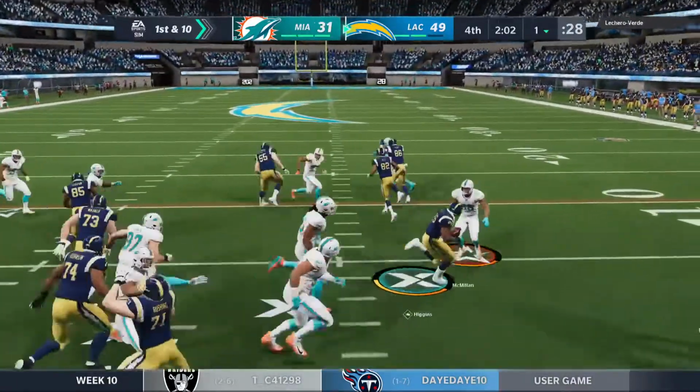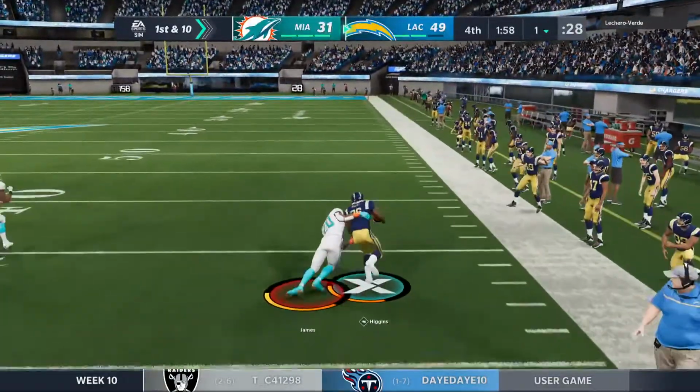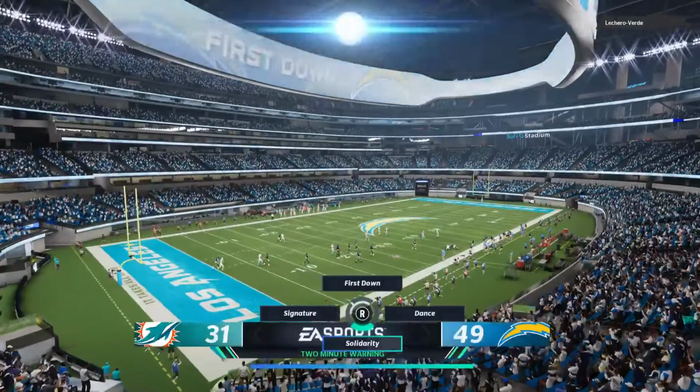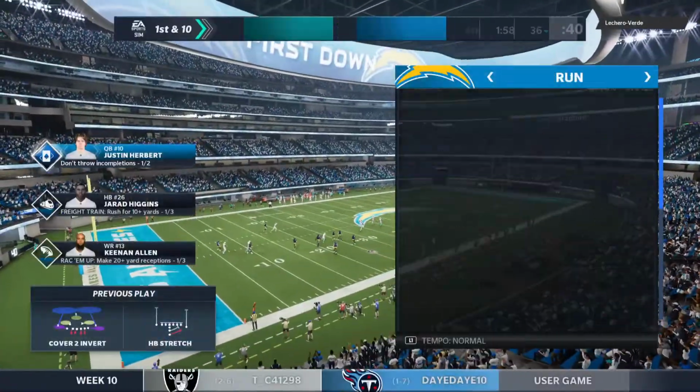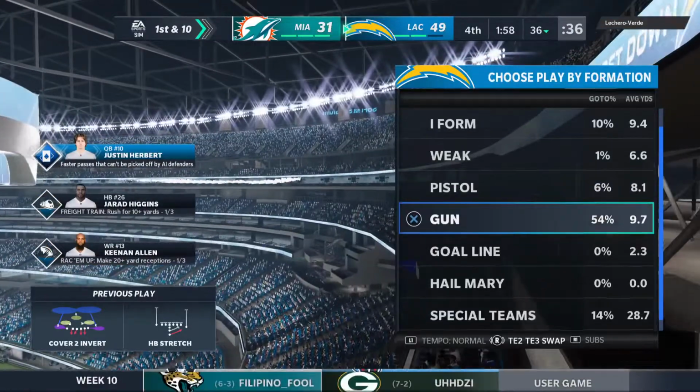They'll try and run some clock here as they keep it on the ground. And way up past the 35 before he's taken down. Down under 2 minutes to go in this football game.